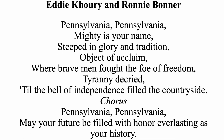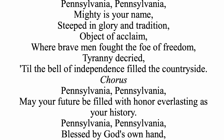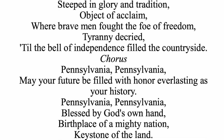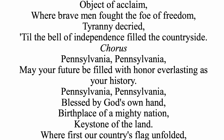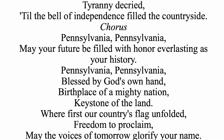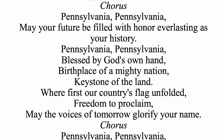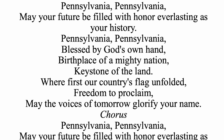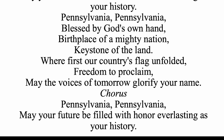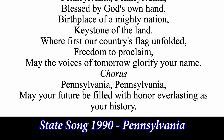Pennsylvania, Pennsylvania, mighty is your name, steeped in glory and tradition, object of acclaim, where brave men fought, and foe of freedom. Tyranny decried, till the bell of independence filled the countryside. Pennsylvania, Pennsylvania, may your future be filled with honor everlasting as your history. Pennsylvania, Pennsylvania, blessed by God's own hand, birthplace of a mighty nation, keystone of the land, where first our country's flag unfolded, freedom to proclaim, may the voices of tomorrow glorify your name.